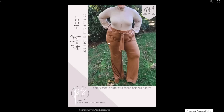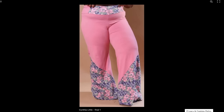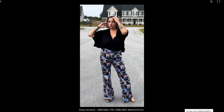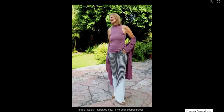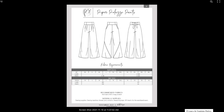And I think, did nobody make the pleated version? I would like to see the pleated version just to see how much wider it makes the hip and thigh, if at all. But otherwise, these just look like comfy pants, right? With a really deep waistband.